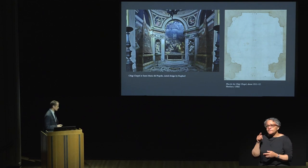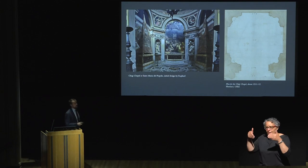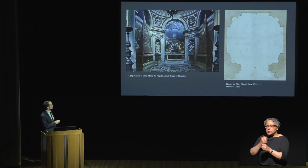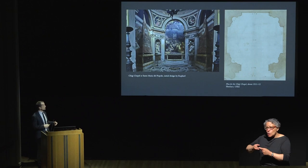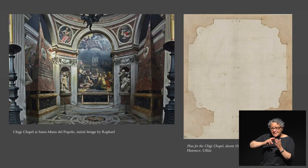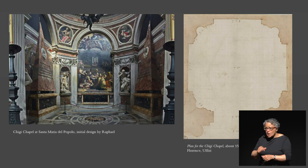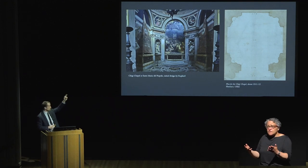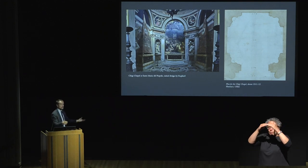This is the eventual burial chapel of Agostino Chigi, and it's no expense spared. The most expensive different kinds of stone, marble and other stone is used, gilding, and it's really a total work of art. Raphael designs the architecture of the chapel and everything that goes in it. The sculpture, the painting, both fresco and other painting, and also eventually the dome, which I'll get to in a minute, which is mosaic. All of this is Raphael.